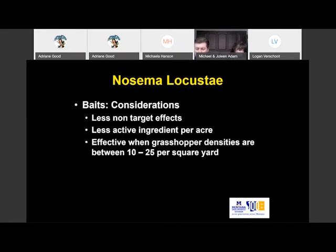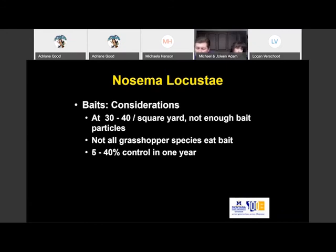There are some limitations with this Nosema. Of course, there are some advantages, but there are some disadvantages. At 30 to 40 per square yard, there's not enough bait particles to be consumed by the grasshoppers that are there. And not all grasshopper species eat bait. Research has shown you're going to get up to 5 to 40% control in 1 year. With that 40%, if you could get that, it might be valid.